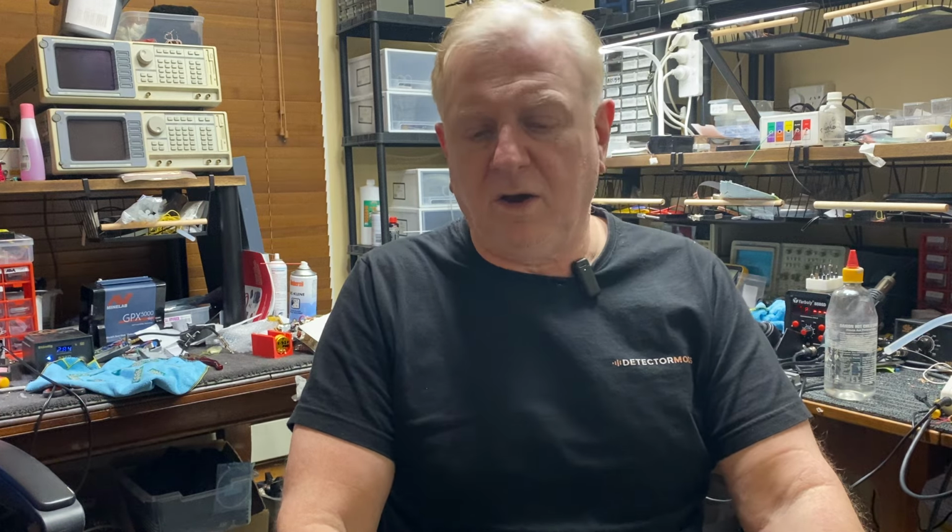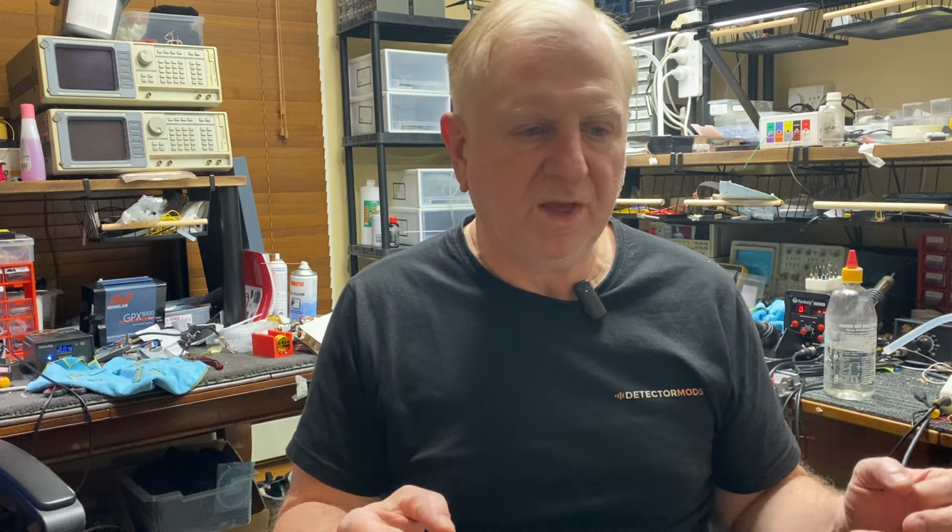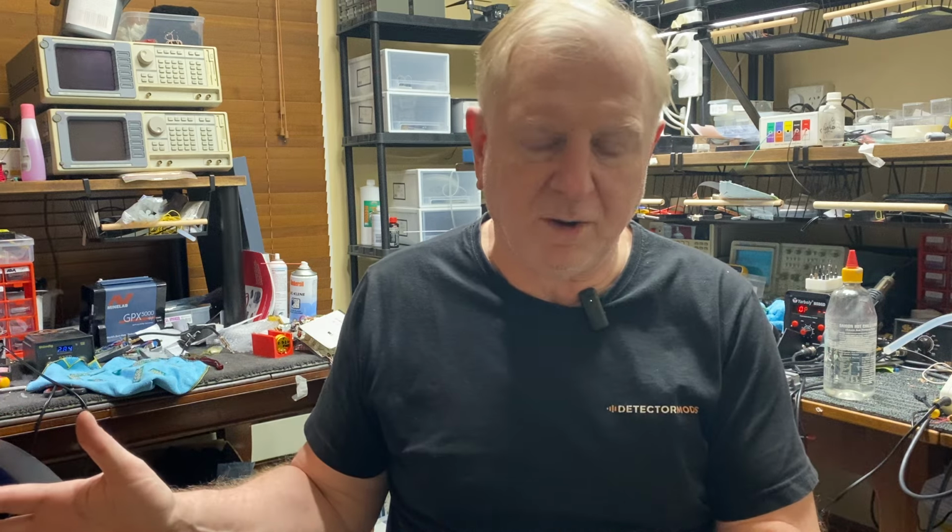Now, seriously, guys, I've been thinking about all the modifications on the detectors, and there are two schools of thought here on the mods I do. There are two camps of prospector: basically the full-timers and the part-timers. In those two camps, the full-timers know what they're doing. Part-timers don't know everything anyway. They know a bit, but not everything. And I was thinking about this with modifications.